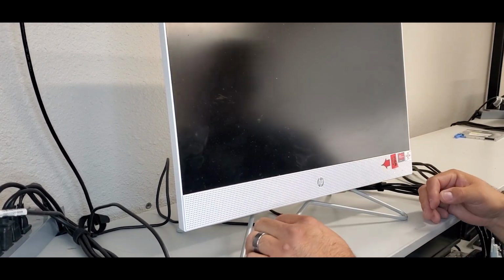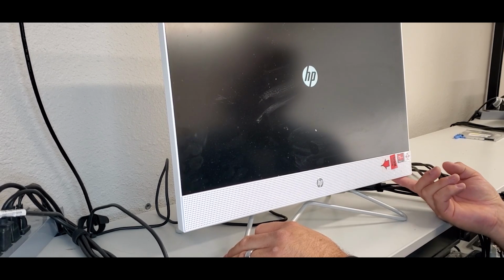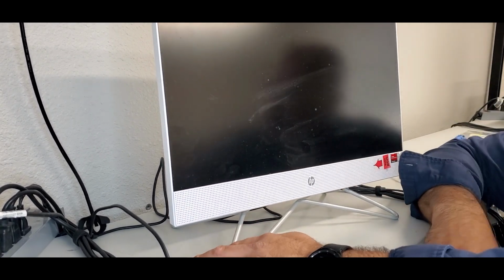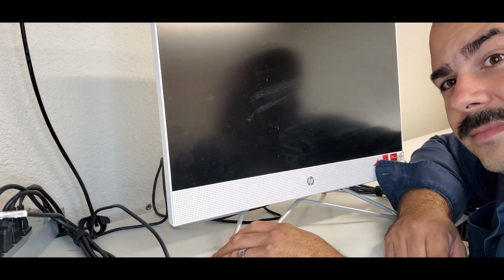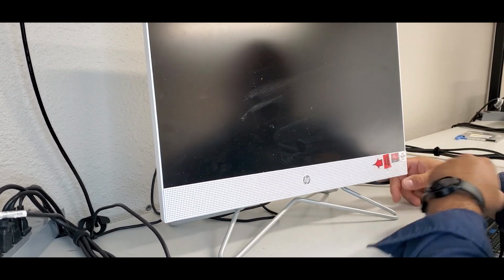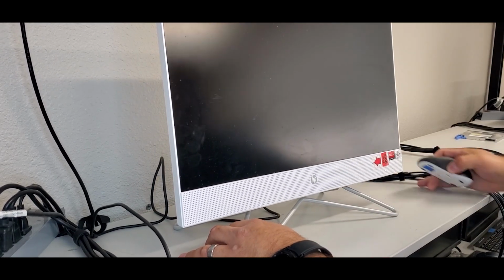But there's some of these other HPs with a little tiny flush mounted button right here. Like one of my buddies on YouTube says, that ain't right. Not very user friendly in the most simplest terms with the power button there. But anywho, let's see what we got.